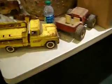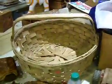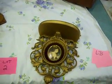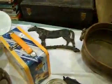Let's see, a couple of trucks there, another truck there, toy truck, nice gathering basket. There's a scale right there. There's a Victorian style picture. Bottle opener there. There's a knife lot, copper pan, horse thing.